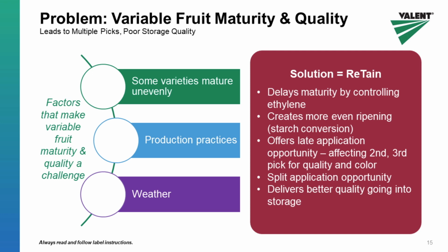Now let's move on to the problem of variable fruit maturity and trying to maintain fruit quality. And here we feel that Retain offers some good solutions by delaying fruit maturity by controlling ethylene. And as Joseph has just talked about, AVG in Retain is shutting down ethylene production in the fruit, and that's delaying maturity. It creates a more even ripening in the crop, and we'll talk more about that in a couple of minutes. And you see that most obviously in the starch conversions where you're doing starch index sorts of testing. That's where you'll see that.